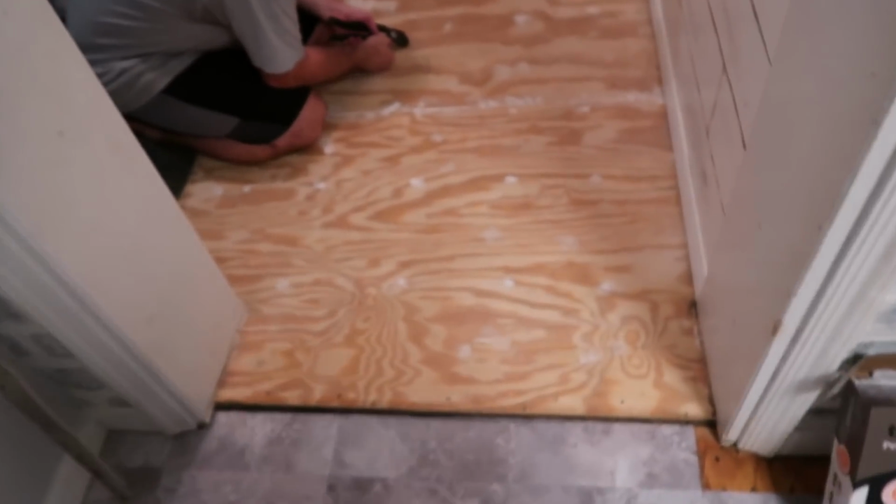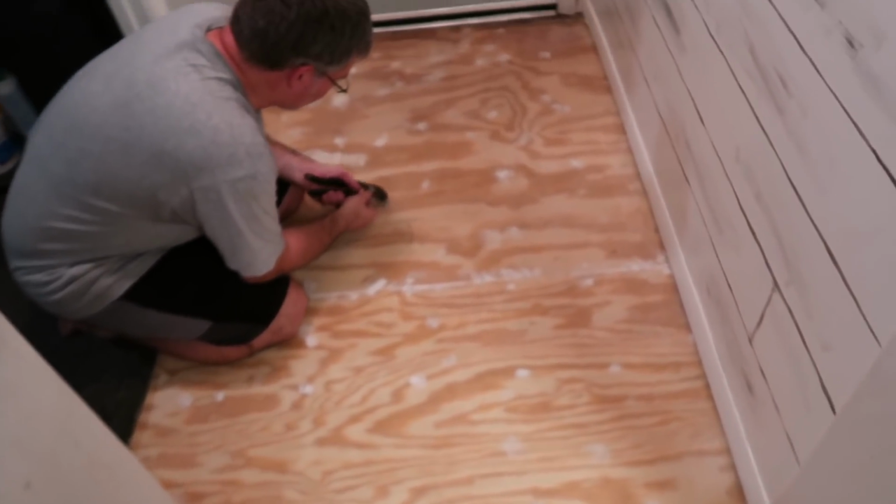So it's like 11:30. I just picked up my niece from work, and I got home and look what Marion's been working on. He totally ripped this flooring up. That's exciting.